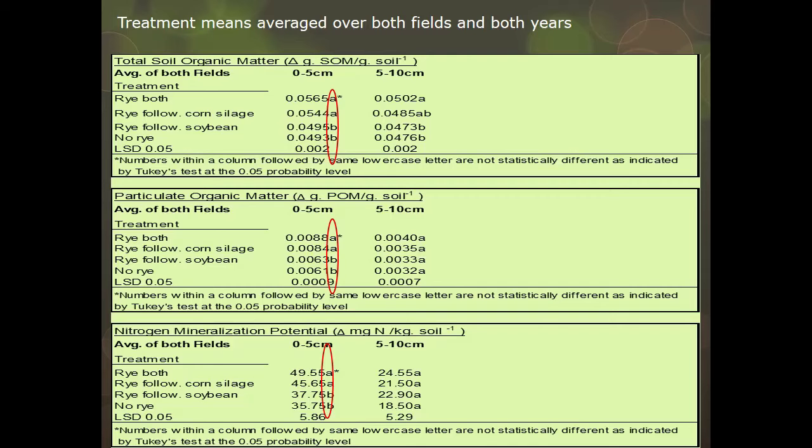Now, a lot of us are familiar with organic matter, but for those of us that may not be familiar with what particulate organic matter is, it's a type of organic matter. It's technically defined as the organic matter between 53 microns and 200 microns mean diameter. It's not important that you remember that. What is important is that you know that POM is a variable pool of organic matter, and it's useful because it acts as an indicator of management-induced changes to organic carbon.